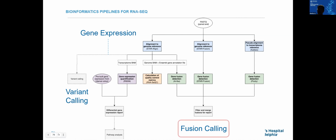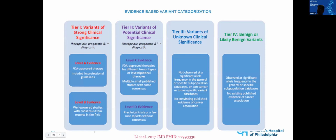All the variants we identified are classified based on AMP, ASCO, and CAP guidelines. I don't have time to go through the whole guideline, but I want to draw your attention to two tiers. Tier 1 is variants with strong clinical significance. Tier 2 is variants with potential clinical significance.